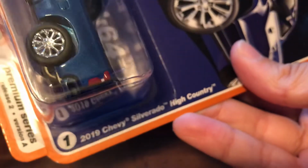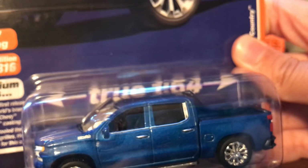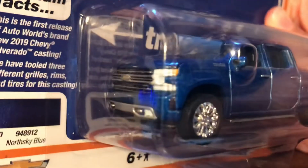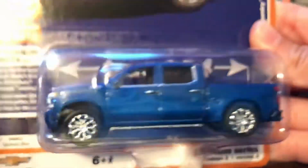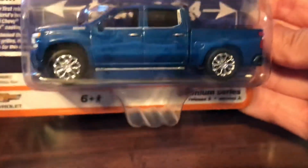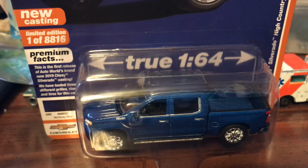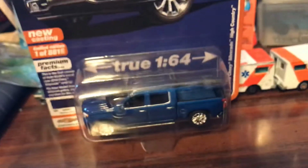And then I also found the Silverado. Well, that one was the Silverado, but this one is the High Country Silverado. Because I am collecting the new castings to get some variety of premium cars in my collection, I am collecting all the new castings from Auto World. This is heavy, the Silverado. And looking at it, I should have waited for the Trail Boss, because those wheels are ugly. Those are the most hideous wheels I've ever seen on a truck. Like, come on, you don't need big chrome wheels on a pickup truck. Ridiculous. But I should have waited for the Trail Boss because I like the blacked out wheels. But I could always make these blacked out if I wanted to.